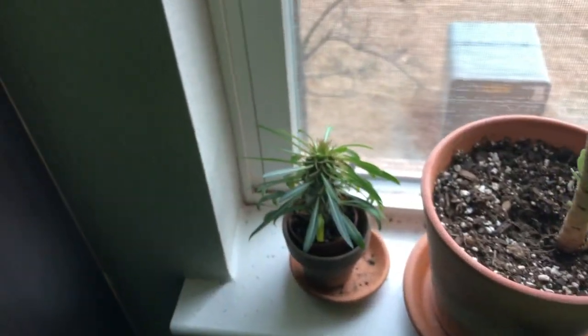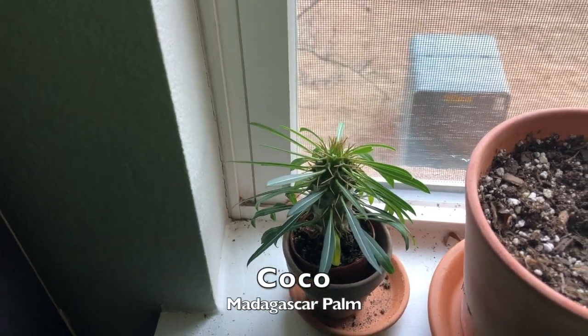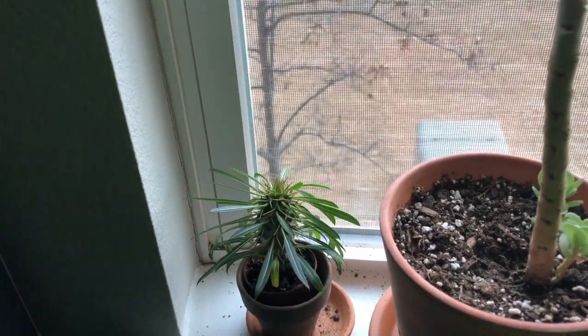Love that for me. Tucked over here is a Madagascar palm, very pointy. Grown a lot for me though. Benefits of a south-facing window: you just throw your succulents there, and they do great.